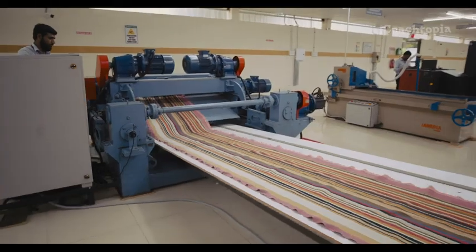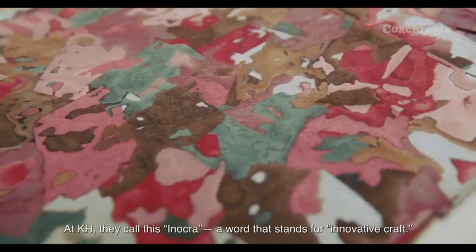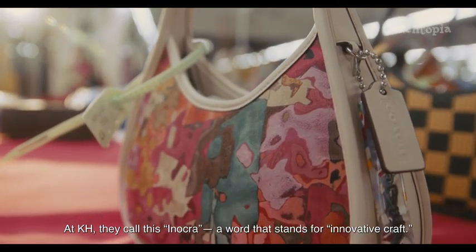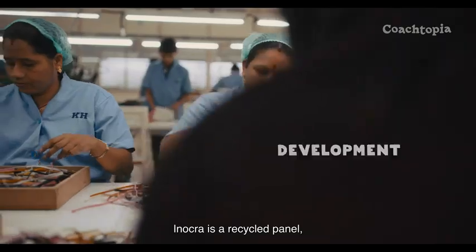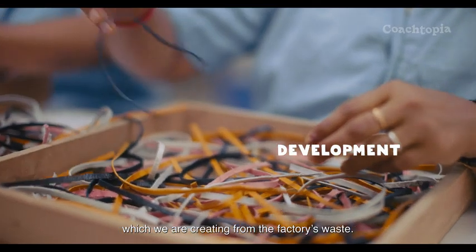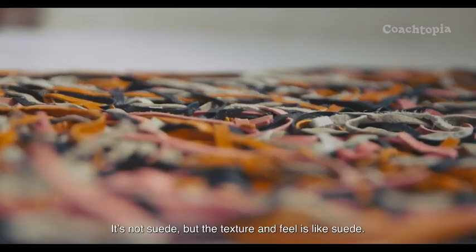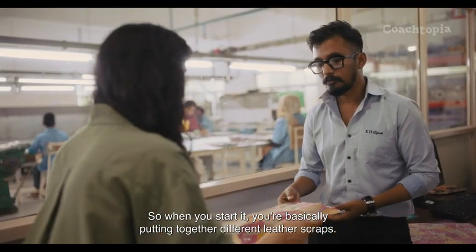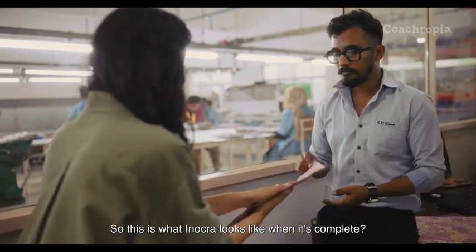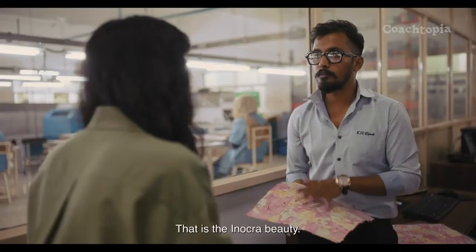One result is the leather Coachtopia uses in its upcrushed leather bags. At KH, they call this Inokra, a word that stands for innovative craft. So tell me, what is Inokra? Inokra is a recycled panel which we are creating from the factory wastage. It's not suede, but the texture and feel-wise, it will still look like a suede. So when you start, you're basically putting together different leather scraps. Yes. So this is what Inokra looks like when it's complete. Each panel is individual and unique. That is the Inokra beauty.